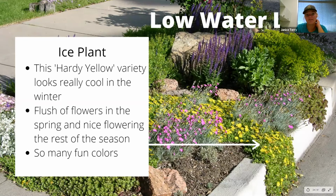This ice plant, however, does not do good in any shade, but it's kind of fun. Ice plant comes in so many fun colors as well. And it's kind of nice because it puts on a really impressive flush of flowers in the springtime, but then it typically just has a few flowers for the rest of the year. So even though it might not be as impressive as it is in the spring, it still is adding color and interest and texture into your yard.